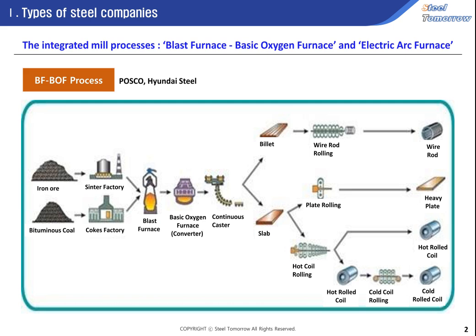The integrated steel process can be divided into the blast furnace basic oxygen furnace process and the electric arc furnace process, depending on the equipment type in the upstream. The blast furnace basic oxygen furnace processes are as follows: sintered ore, which is processed from iron ore, and coke, which is processed from coking coal, are fed into the blast furnace to produce molten iron. This is fed into a basic oxygen furnace to reduce carbon and impurities and add alloying elements to produce molten steel. This molten steel is cast into semi-finished products, such as slabs or blooms, billets.